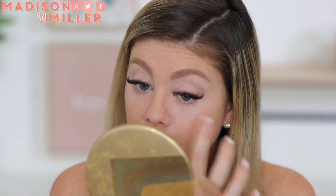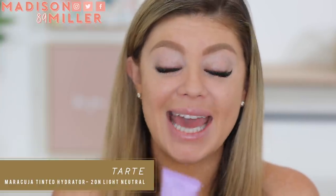All right, so we're all covered and we're ready for our foundation. The foundation I'm going to be using is the one I got from my Sephora haul when I shopped the sale, and that is the Tarte Maracuja Tinted Hydrator. The color I'm going in with is 20N Light Neutral. I used this yesterday for the first time and I really enjoyed it. It wore so nicely throughout the day. It honestly did not break up on me at all.